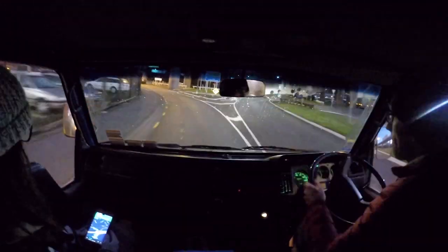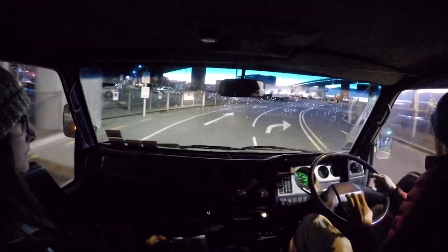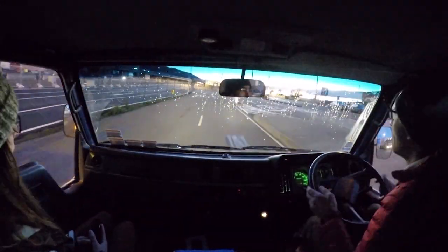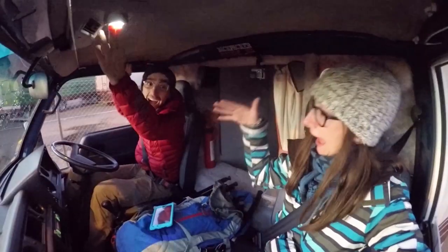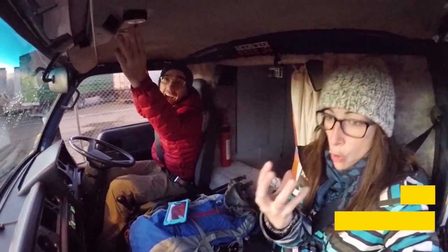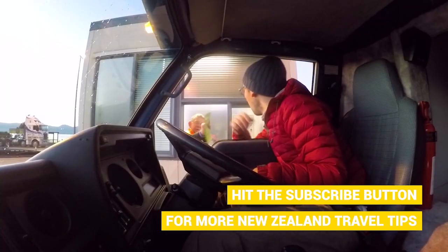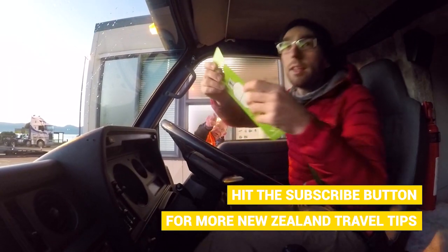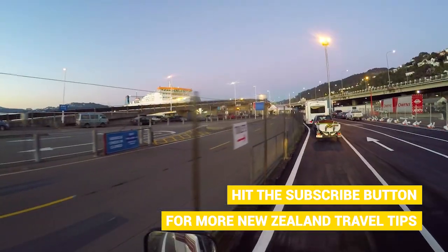So this is it. This morning we are leaving very early, Trek Global Backpackers, and we are heading toward the Interislander Ferry terminal. This is our gateway to the South Island. We are stoked. And just a quick tip for you guys, if you take the very early morning ferry, it's actually much cheaper than taking it during the day. So as we are on a budget, this is the option that we are choosing for ourselves.